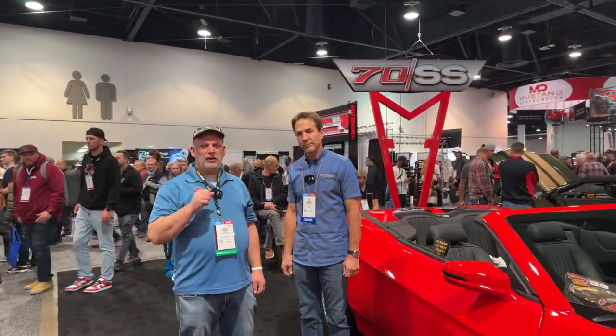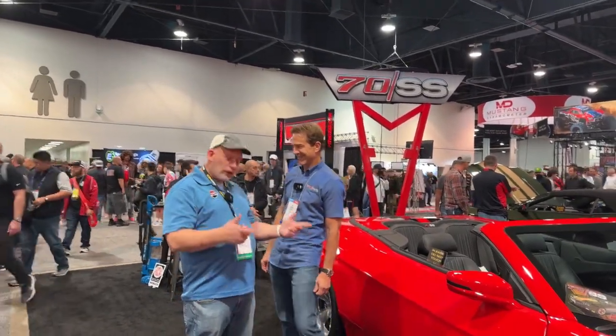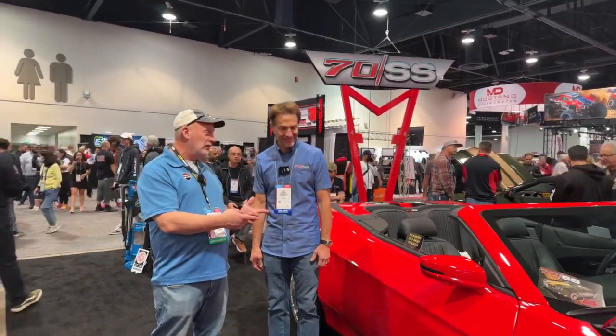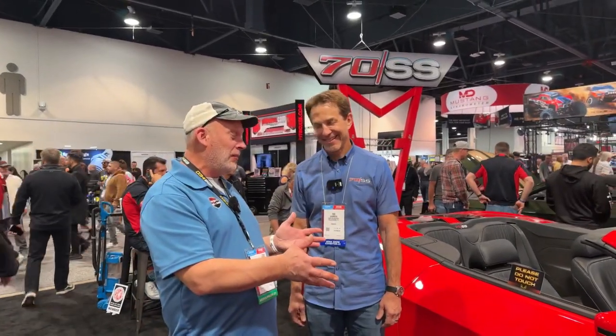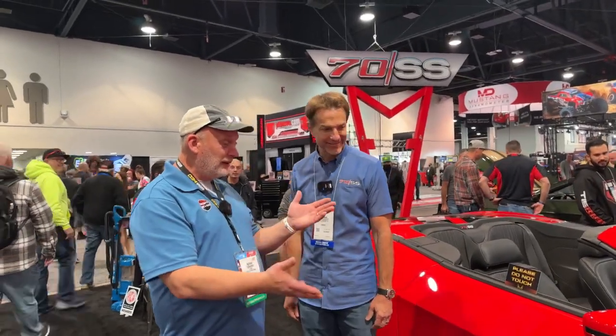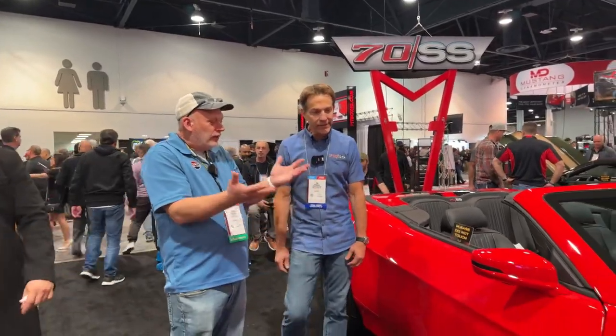Today Rob and I are here in Las Vegas, Nevada, at the SEMA show. We're here with Todd from Trans Am Worldwide, and we walked by and we saw this. What a creation, because it's sort of a combination of a dream that you had and two different vehicles, right? So tell us basically what we have in the 70SS.